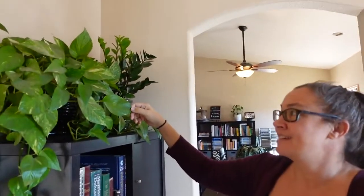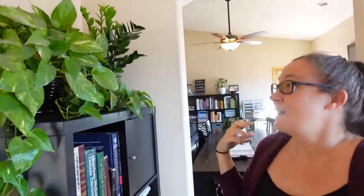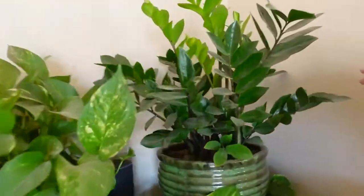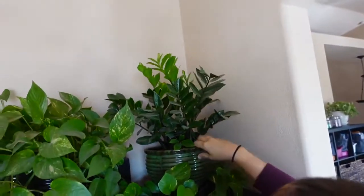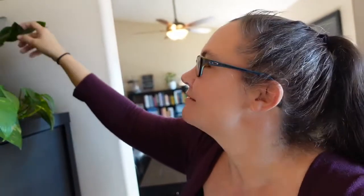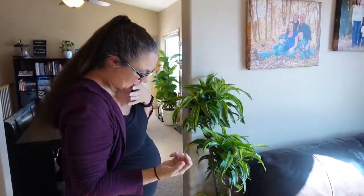This is one of the easiest plants to grow and doesn't need a lot of light or a lot of care. So, highly recommended if you're a beginner plant grower. Next to him is the ZZ plant. I love this guy. All these are new shoots since we got him. You'll notice a trend here that all of our plants need to be dusted. But this was my birthday present.